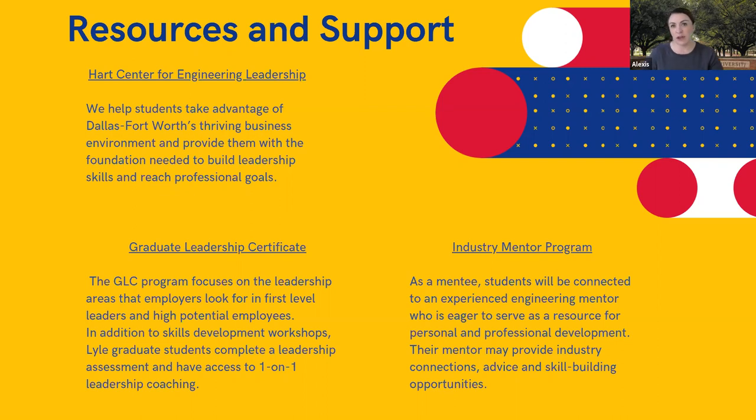And then there's also the industry mentorship program. So you will be connected with an experienced engineering mentor and be able to work on your connections and skills that you can build to better yourself during your time here.